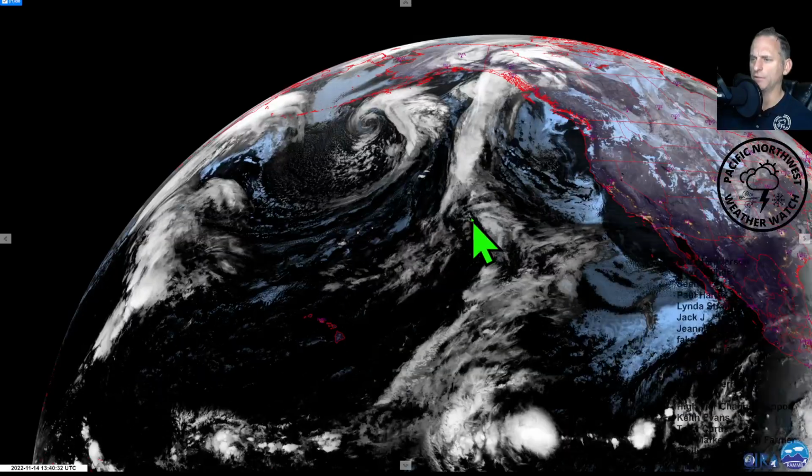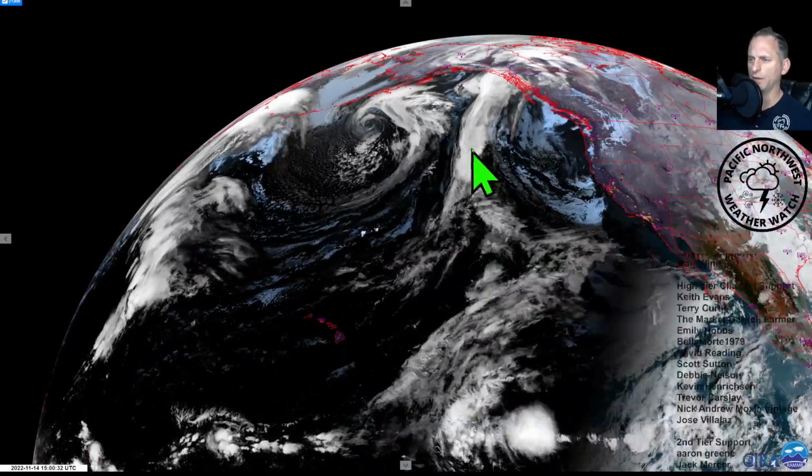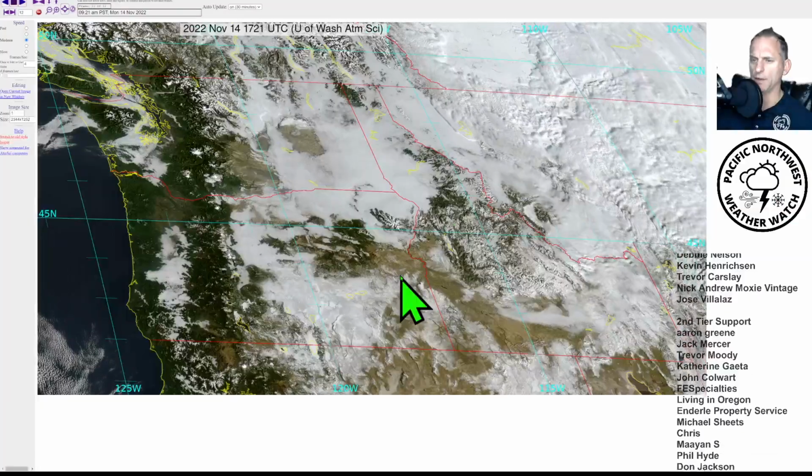We'll look at the extended forecast as well. Looks like the storms are going to return as we get through later in November, and we'll take a close look at that coming up here in a moment.